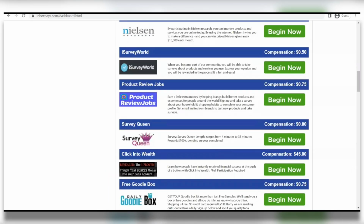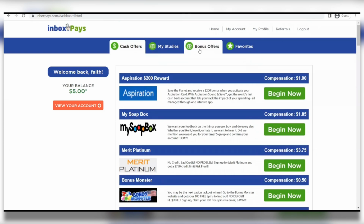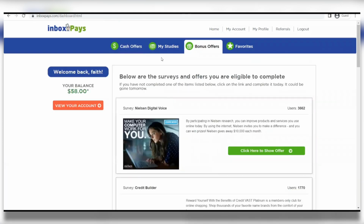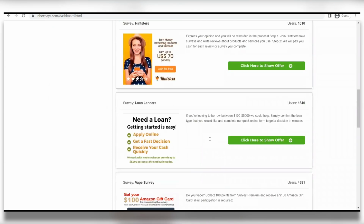So once you finish everything up on the cash offers, you can click on this one. You can also do the bonus offers right here. And this is where they're going to take you to this page where you're going to do other different offers and maybe even surveys on this website. For example, this one here, and you can just click on this button, or you can find different surveys or offers to do. As you can see here, thousands of users from all over the world are already joining this website and making money from it.